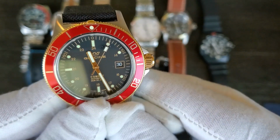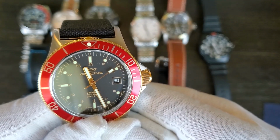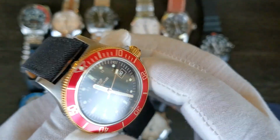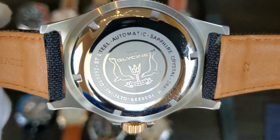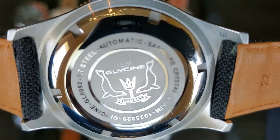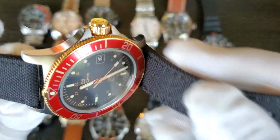But the sweep of the second hand, maybe it's the smoothest I have in all my watch collection. It is a very nice sweep of the second hand. Then the watch is very thin. And you see the case back here. It's a pretty cool case back. The strap was very thick.